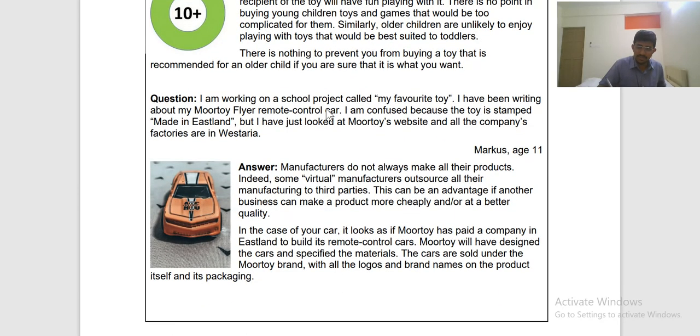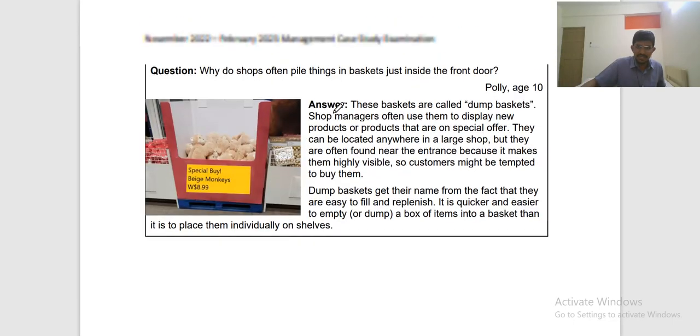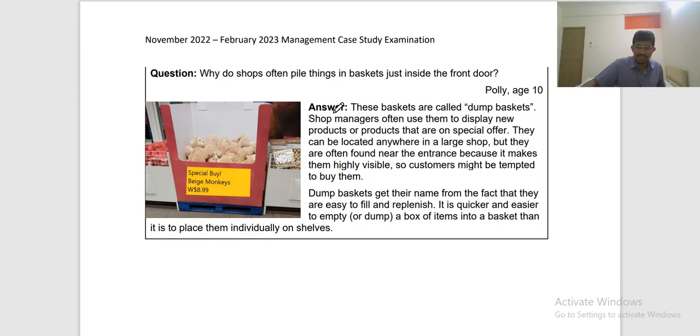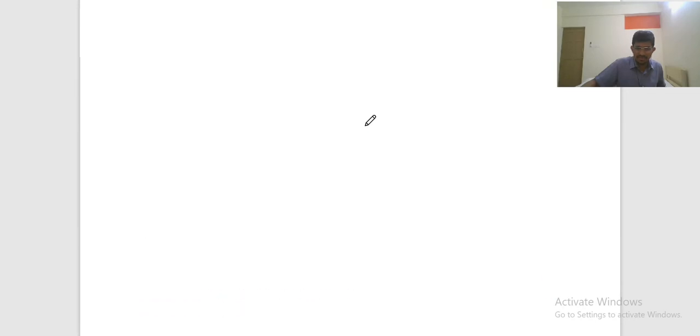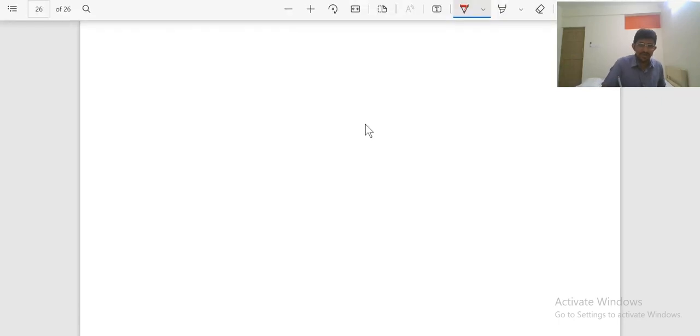And outsourcing, sub-party outsourcing, this is something very critical, which you need to keep in mind, students, very, very important. And then students, this is the other one about the dump basket where you can sell the plush toys for a cheaper price.